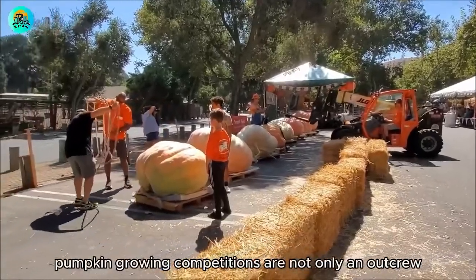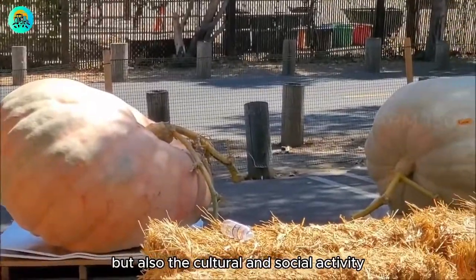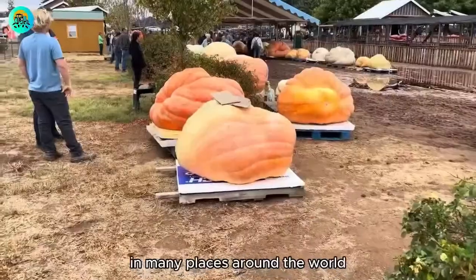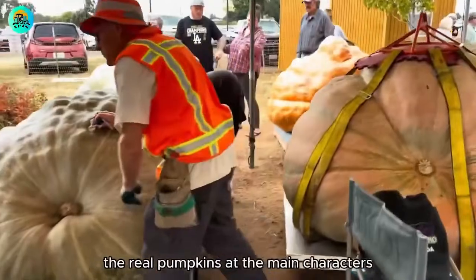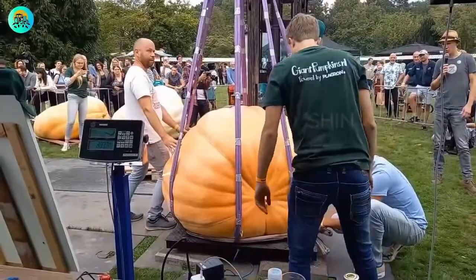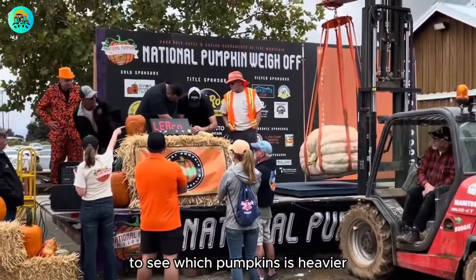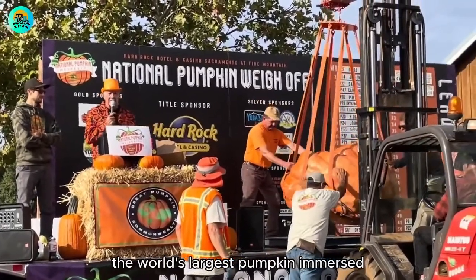Giant pumpkin growing competitions are not only an agricultural competition, but also a cultural and social activity, attracting the interest of many people and a part of the autumn festivals in many places around the world. America: here, the real pumpkins are the main characters and the giant ones are the stars. The pumpkins are paraded for everyone to admire, then enter the weighing competition to see which pumpkin is heavier. From the competitions, the world's largest pumpkin emerged.